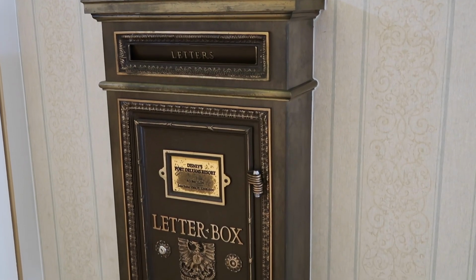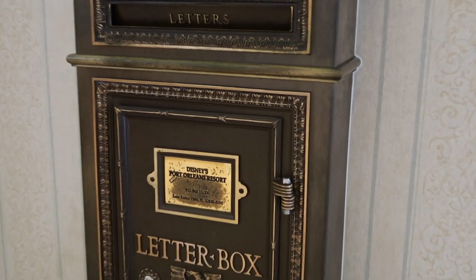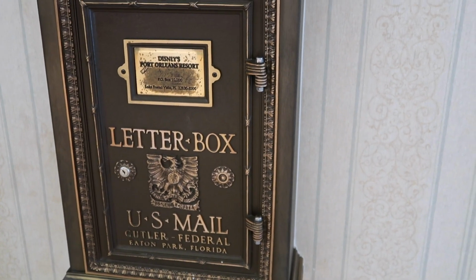This is kind of cool over here too. They have a little letters box over here too. It does say Disney's Port Orleans, the P.O. box, and it is for the U.S. mail, so that's actually really cool.